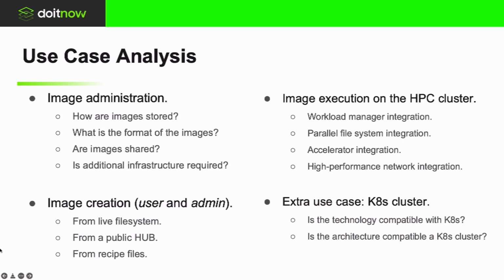So we went for it, and we started composing our state of the art in container technologies. At the moment of providing it, we wanted to focus on different aspects. The first and most basic aspect for delivering container technologies to the users is the functional part. We need to understand what use cases we are going to provide, not only for the users but also for the administrators, and in which conditions we can deliver these container technologies to the users. For image administration: how the images are stored, who has access to the images, what the format of the images is, and any additional requirement, such as a catalog of images or a closed set of services provided.